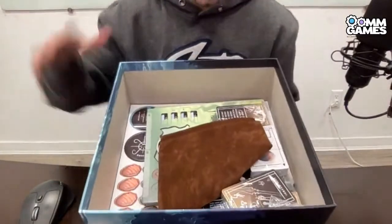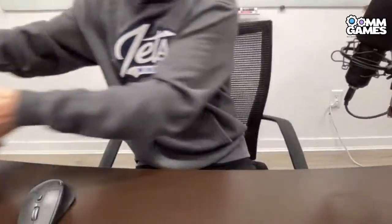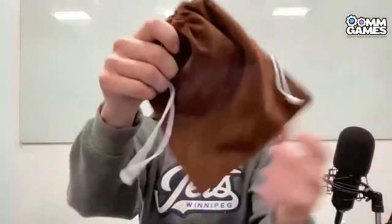Okay, so here's everything at a glance. This is what I'm going to do. I'm just going to pull out piece by piece, and we're going to look at each of the elements. So first things first. We got this nice leather-looking bag. This bag actually might be a little bit too big. It's for one of the activities. This is for mining, which we'll come back to. I need to figure out the best way to keep this organized, but let me just pull this here.